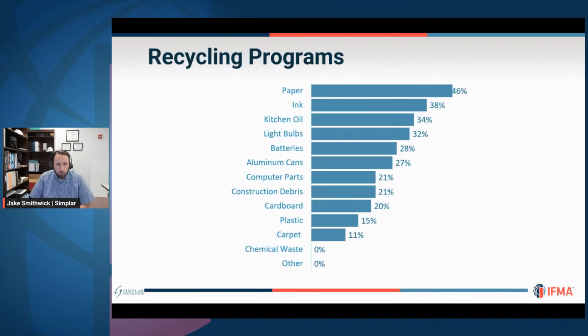I'm going to have some recommendations here in a moment, but really keep that in mind. What this shows here is what types of materials are recycled. Again, this is focused on just the Middle East in terms of different programs. About half the respondents recycle paper, 38% recycle things like computer ink, kitchen oil, light bulbs, and batteries. So from a benchmarking standpoint, if you do not do any of these things, this might be one opportunity to consider further.